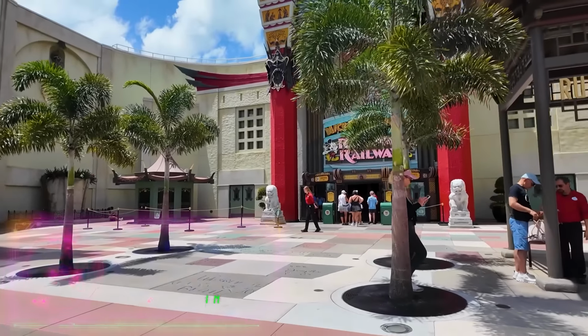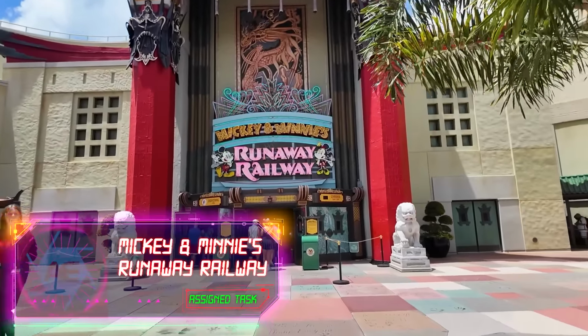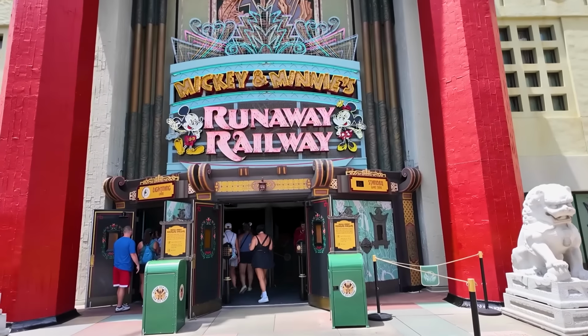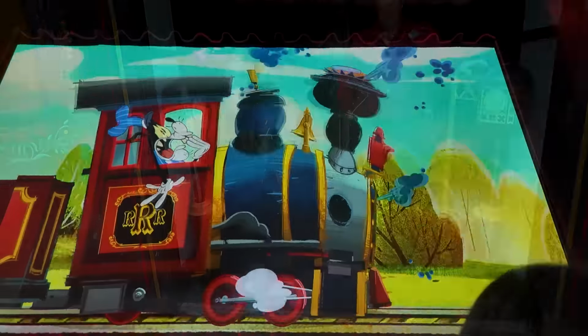Next up, we're headed to Mickey and Minnie's Runaway Railway. This one is right here in the kind of icon of this park. It's in the Chinese Theater, and you get to sit in a trackless vehicle where Mickey and Minnie take you on kind of an adventure.